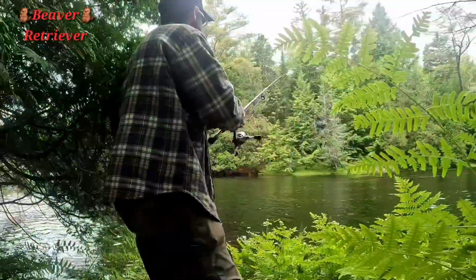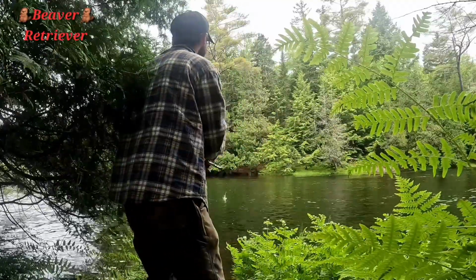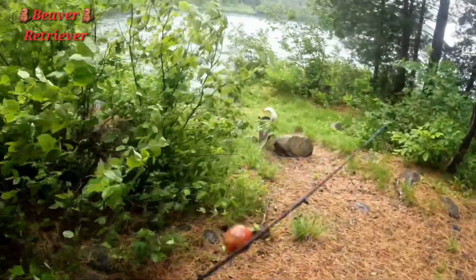Alright, that's enough of the train. We're gonna go back to fishing. Let's go fishing. Let's fight the pool. Alright, no bites there, so on to the next spot. Yeah, might be a little too windy today, but we'll try it.